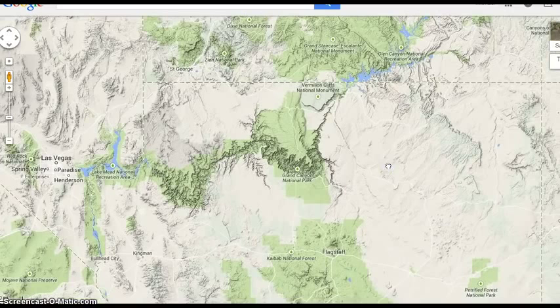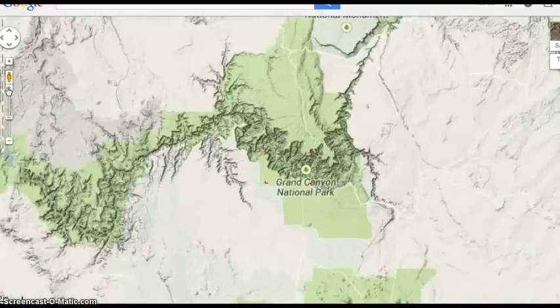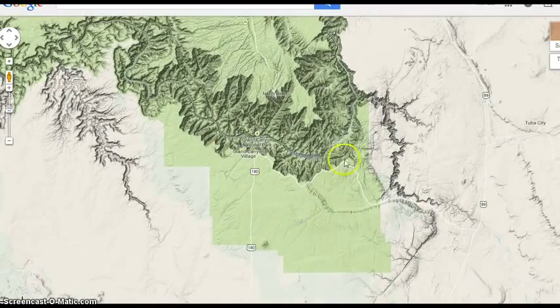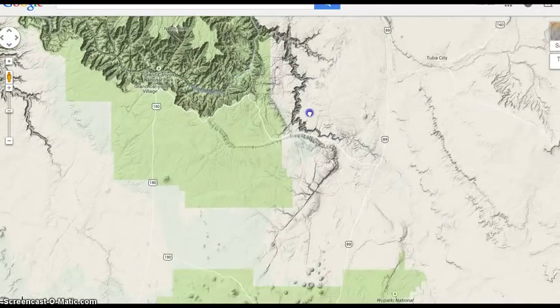So I started looking at the Grand Canyon. And I noticed that, let me zoom in here real quick. On the south rim, it's 7,400 feet right around here. On the north rim, it's over 8,000 feet. So if there was an ocean, let's say, it wouldn't take the path of greatest resistance through a 7,400 foot mountain. It would probably go around.